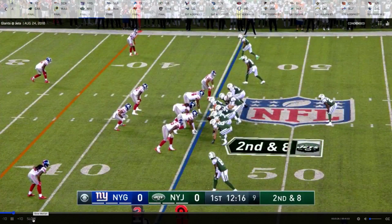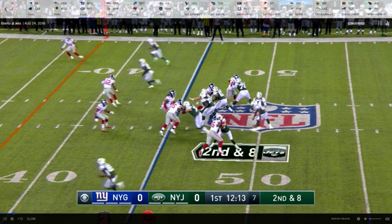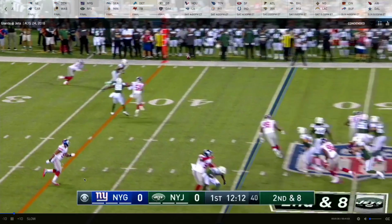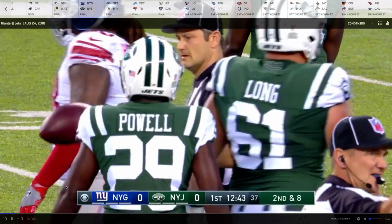And the guard's got to push into Tomlinson too. The guard gets pushed off a little bit, and it's a good edge rush. Better mechanics from Sam there because he didn't really have a pocket to step up in, but his lower body was a little bit more active on that throw.